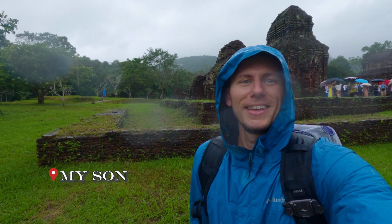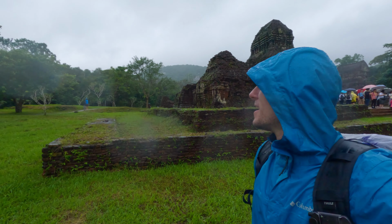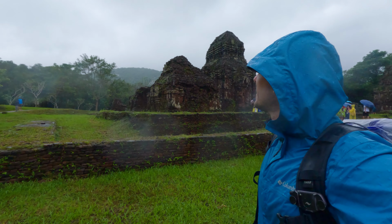We're currently visiting Mi Sun Temple. It is very rainy and very wet, as you can see. It's in the middle of wet season, but it's still absolutely beautiful. We're touring the ruins and getting to see the UNESCO heritage site. Hopefully you can see through the raindrops on the camera.